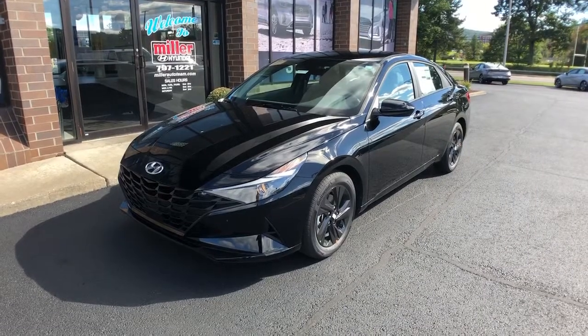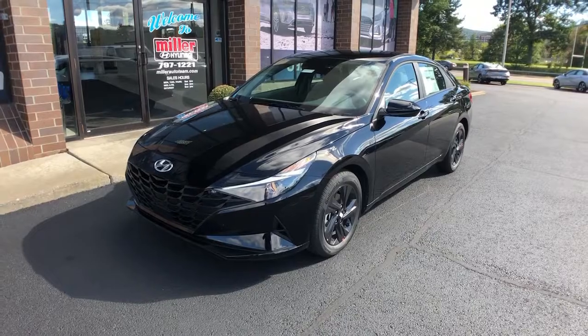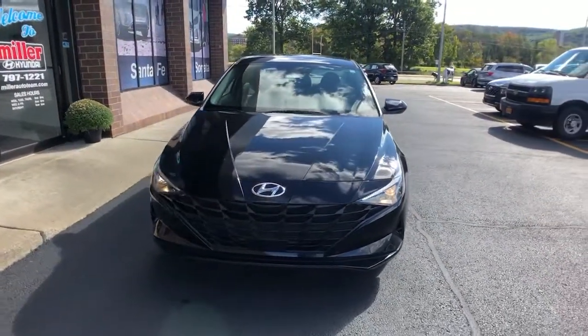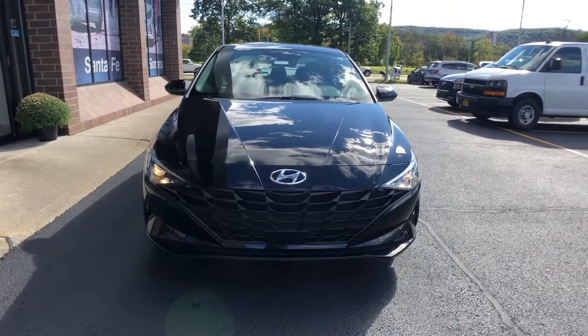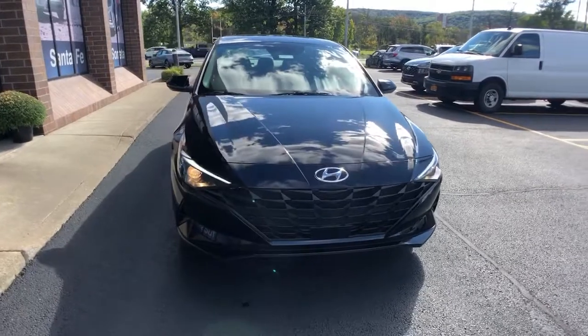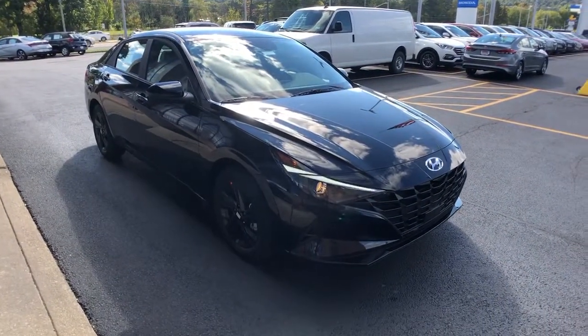You will love the features of this 2022 Hyundai Elantra. Here's a Hyundai Elantra, the tech-savvy compact that infuses every drive with a fresh feeling of innovation and modern style. From its suite of confidence-inspiring safety features to its svelte and sculpted looks, this driver-focused sedan is an exceptional value.